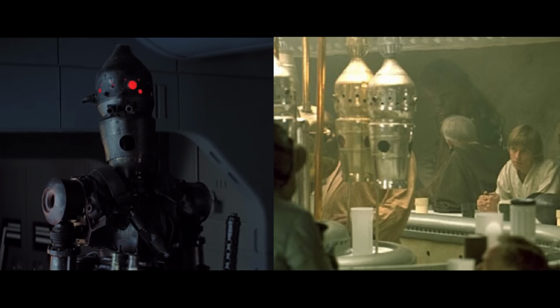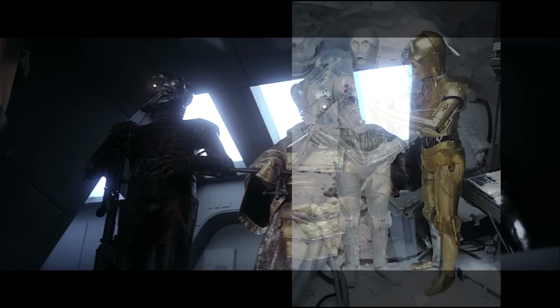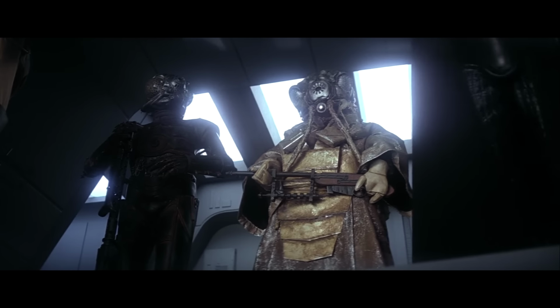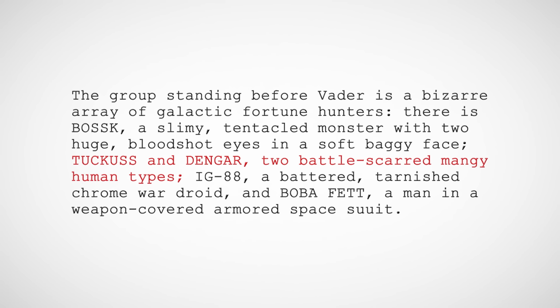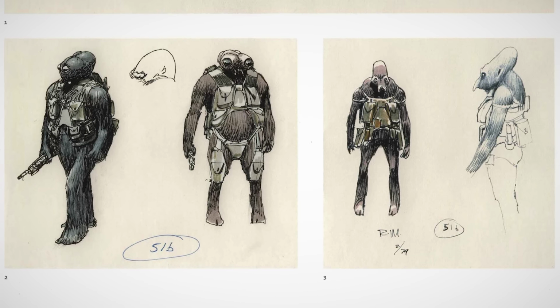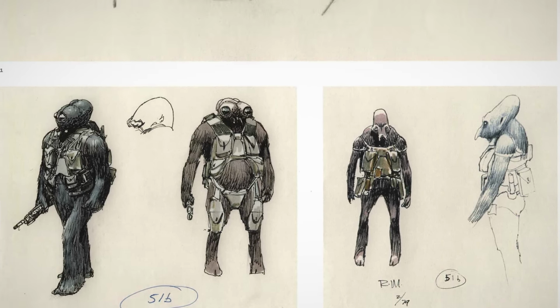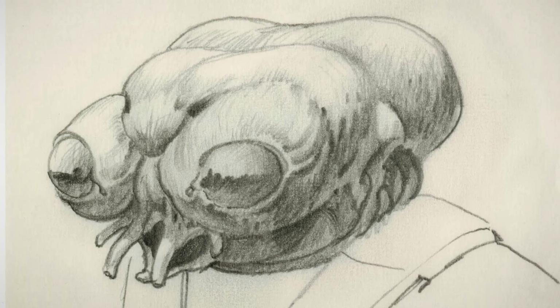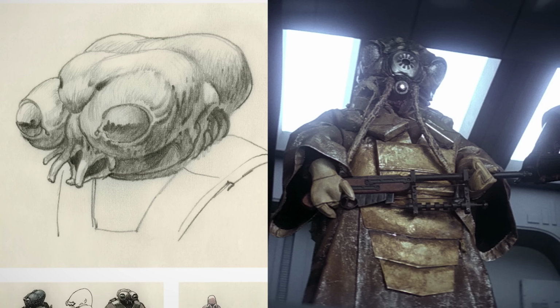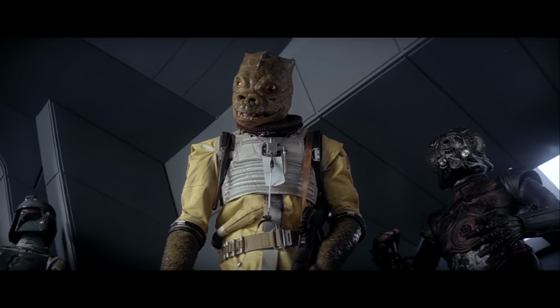IG-88 is partially made out of old Cantina props, and Forlom is a modified protocol droid. Ironically, Zuckuss, or Tuckus in the script, was actually described as being human, so it is a bit odd that he became more complex when he hit the screen. But concept art for the bounty hunters, which uses Bossk's large-eyed design brief as a jumping-off point, seems to point to an evolution that ultimately resulted in an insectoid Zuckuss, with Bossk himself becoming a cheaper creation.